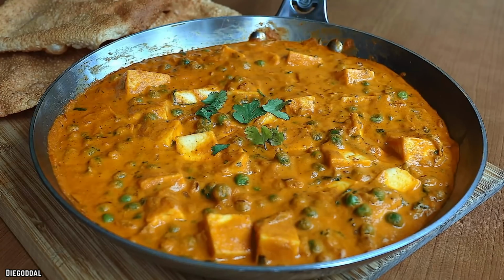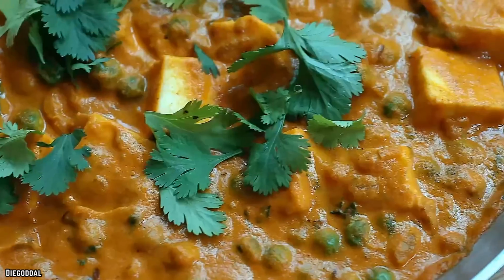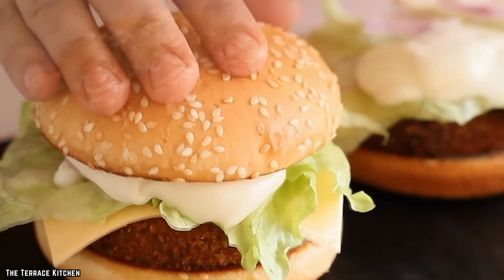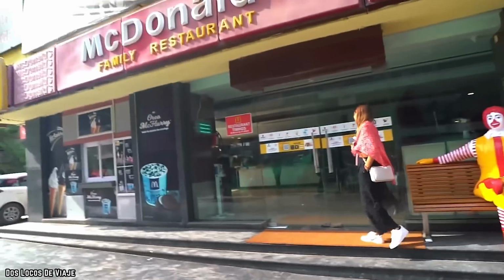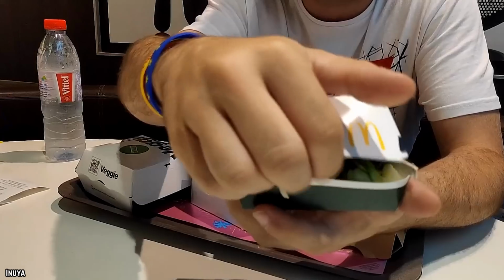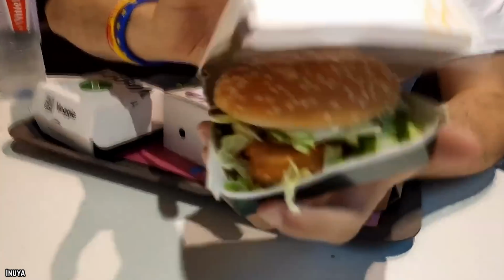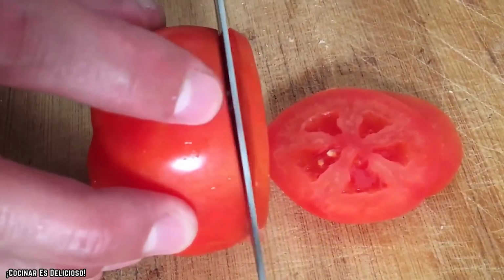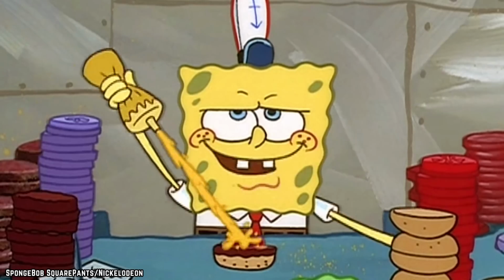The spices are heavily inspired by an Indian curry-like dish, and this might be because the McVeggie Burger was actually first introduced to an Indian audience when McDonald's opened their first vegetarian-only restaurant in India back in 2012. The McVeggie Burger also comes served with fresh onion slivers, crunchy lettuce, a slice of tomato, and, of course, mustard and ketchup.